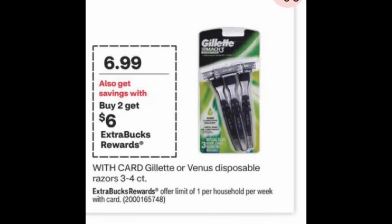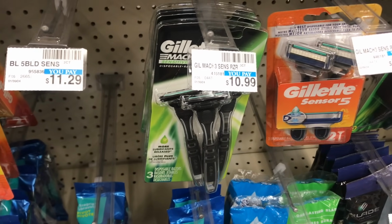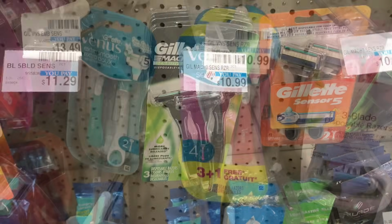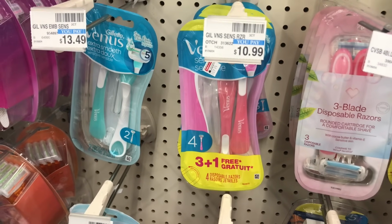The next deal I have here will be the buy 2 get $6 extra care box back on Gillette or Venus disposable razors, 3 to 4 counts, and it's a limit of 1. Pick up 1 of the Gillette disposable razor, they're on sale for $6.99. And pick up 1 of the Venus disposable razor on sale for $6.99.